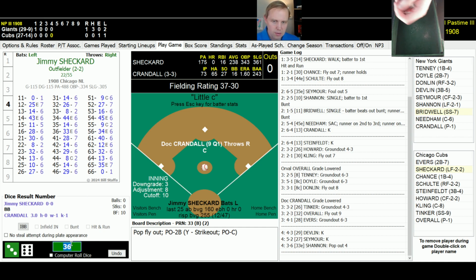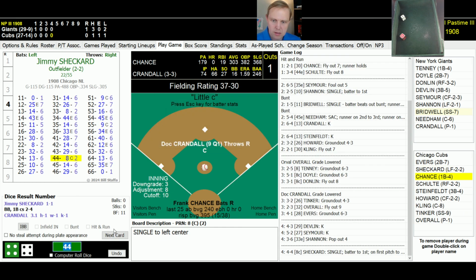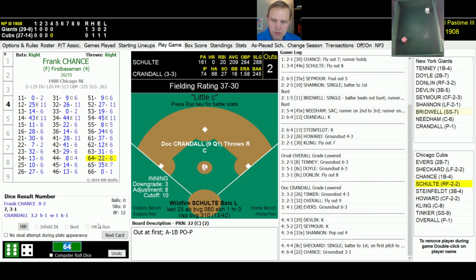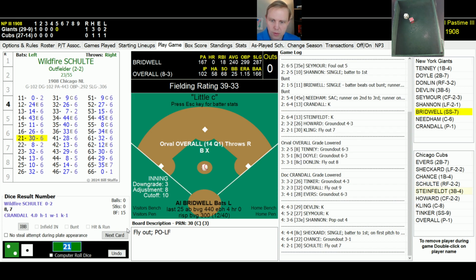Here is Jimmy Sheckard. Sheckard's roll, 44 for an 8. That'll be a single, first hit of the game for the Cubs, and then he's caught stealing. So 1 away, and here comes Frank Chance. Chance rolls a 64 for a 22, and that's going to be a ground ball over to first. Tenney fields that, flips over to Crandall, covering the bag for the out, 2 away. Here's Wildfire Schulte, and he rolls a 21 for a 30. It's a fly ball over to left, and Shannon has that one for the out.